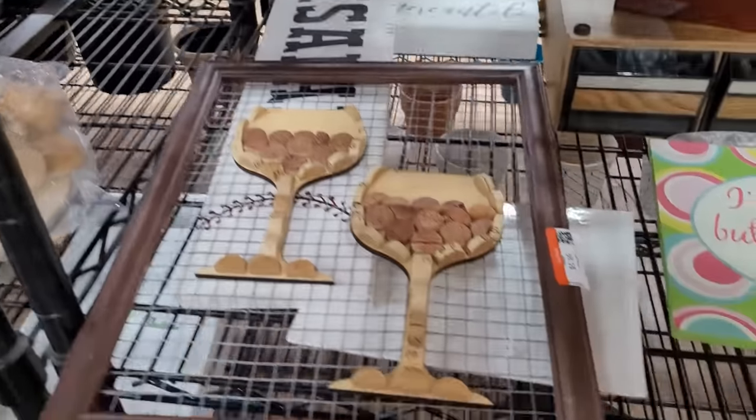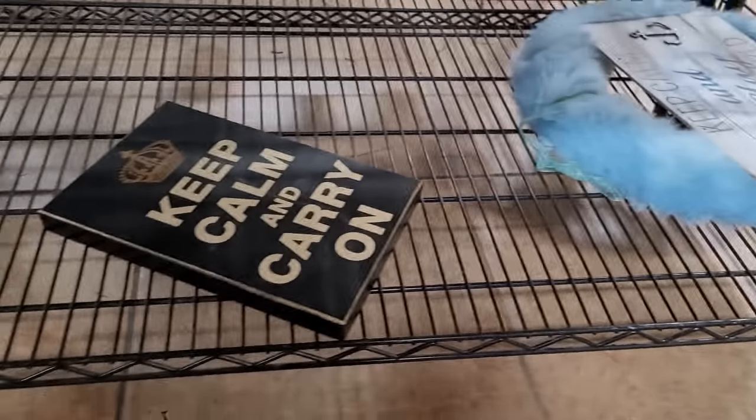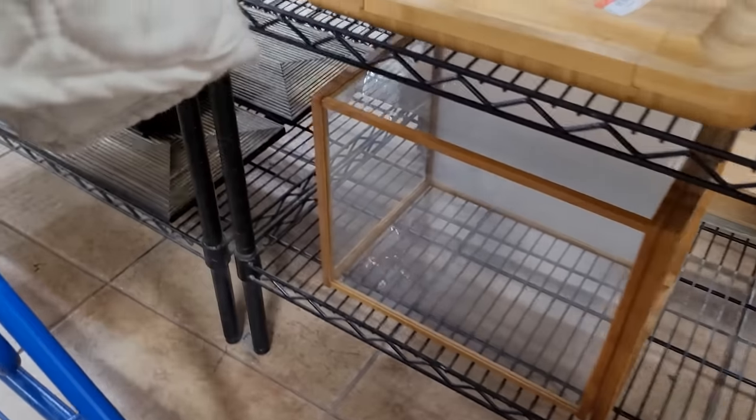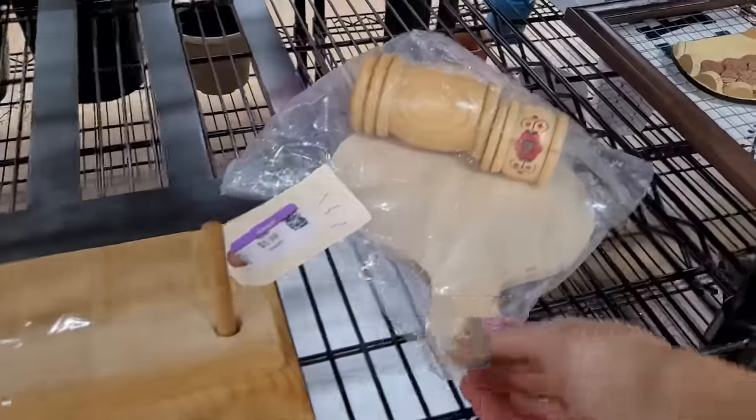Let's see. More plaques and signs. This is a display case. Could put anything in there. It's maybe made for a football helmet or a trophy.